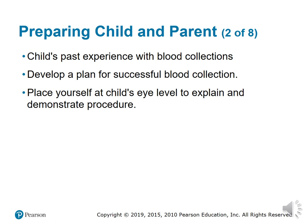Always develop a plan to be successful the first time around. Most children will not give you a second chance to draw them if you miss. So that's why you have to have patience and perseverance when drawing on children. Make sure you have a good viable vein before you stick that needle into that child's arm. Because like I said, you probably will not get another chance. You may and you may not. It just depends on how scared and how upset the child is at the time you do the procedure the first time.